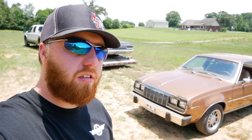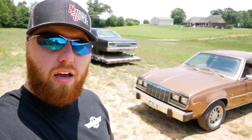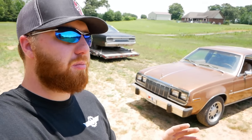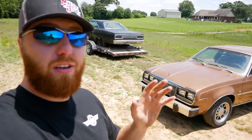Last night, I hopped in the truck, hauled the satellite all the way down to Tennessee at Dylan McCool's place where I am now. And on the way down, I came across the '79 AMC Concord for a good price in excellent shape on Marketplace.